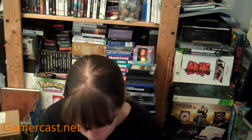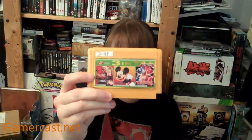Also picked up a copy of Cyber Speed Ray on the Saturn. Cannon Fodder on the Mega Drive, because I'm still growing my Mega CD collection. Bloodshot on the Mega CD. A copy of Beauty and the Beast on the Super Famicom as well. And then they also chucked in this 3-in-1 game cart, which I still have yet to try out, because I need to go and grab my Famicom. And this apparently has Tekken 2, Mickey Mouse 4, and Wrestle War. So I really want to try that out and see what it actually has on it.